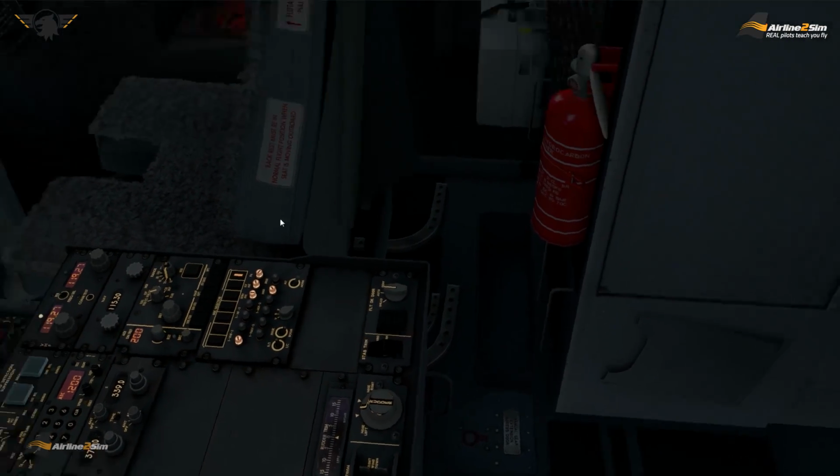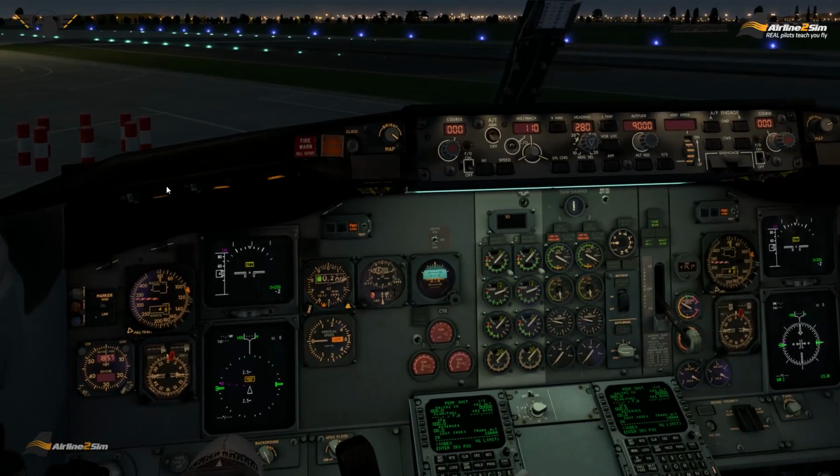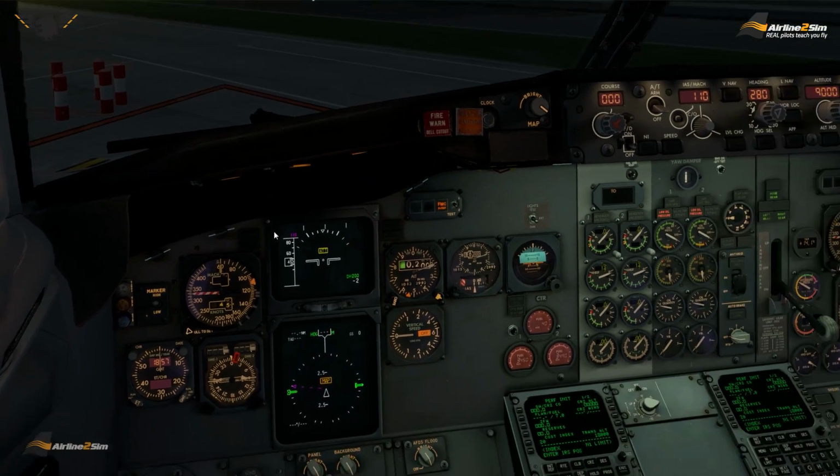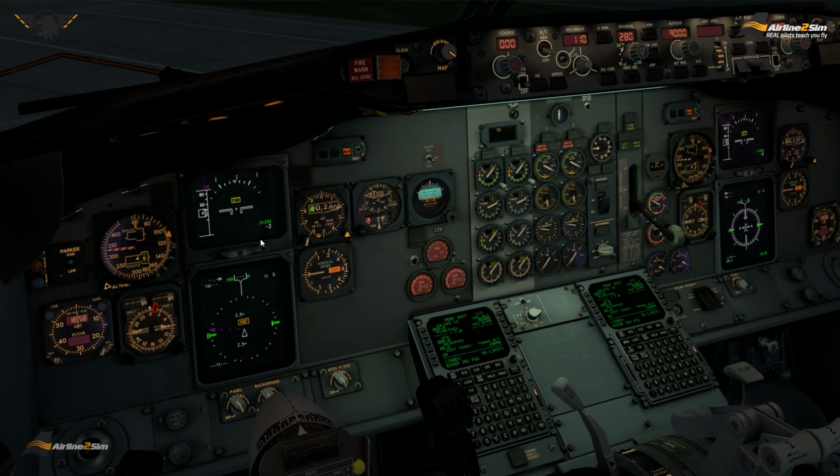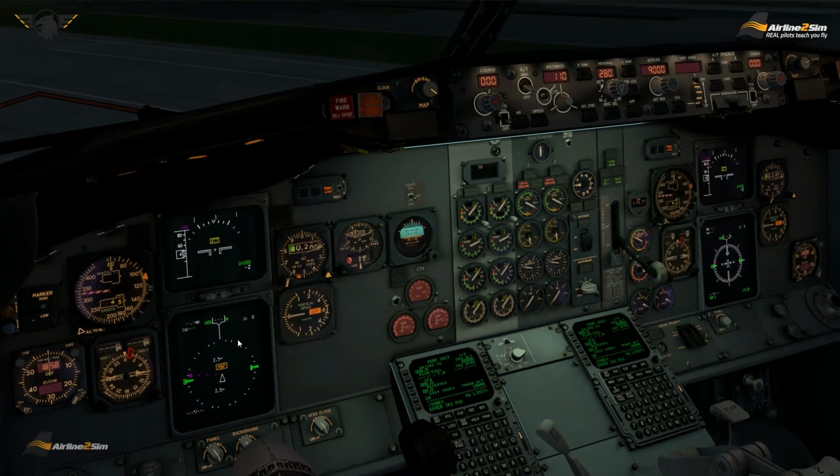Okay. Right. Sorry, we got distracted with lighting. Let's get back on the program. So we're in the flight deck preparation now. Yeah, so I think this is probably a state you'd find the aircraft in. So this is more realistic, really.